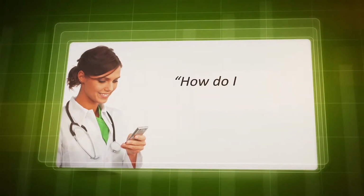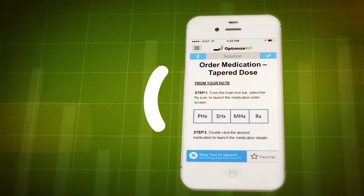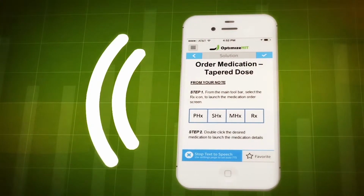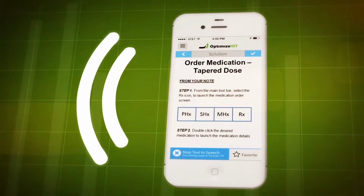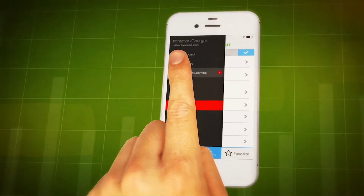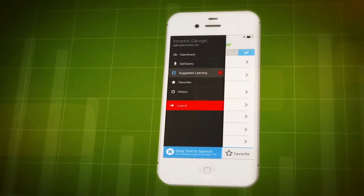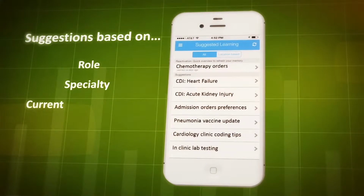Using their mobile device, a physician or nurse can ask a question, such as, "How do I place a tapered medication order in my EHR?" and instantly receive high-yield information relevant to that query and the learner. With the inclusion of text-to-speech, the learner can also browse for specific solutions or click the menu button to view a list of suggested solutions. This is the most advanced mobile enterprise training app in healthcare.